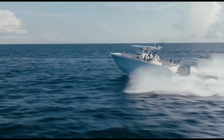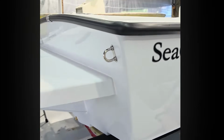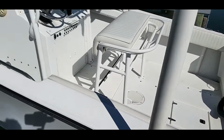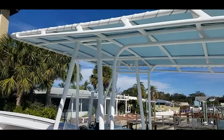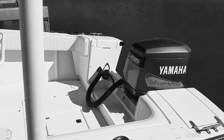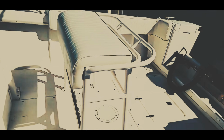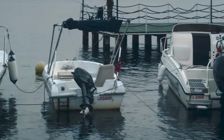The SeaCraft 20 Open didn't introduce the deep V hull, nor did it create a new category of boat. Its achievement was something different. It refined a groundbreaking idea so successfully that it became a benchmark. It showed that true innovation isn't always about inventing something new. Sometimes it's about taking a proven concept and executing it so well that everyone else spends decades trying to match it. But even the finest hull design couldn't satisfy anglers forever.